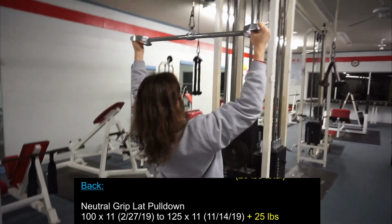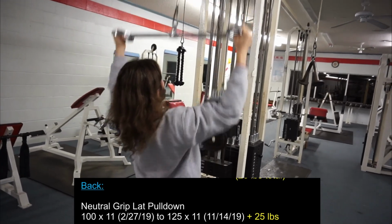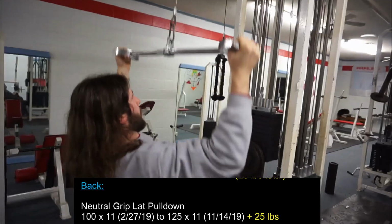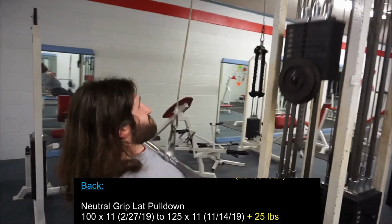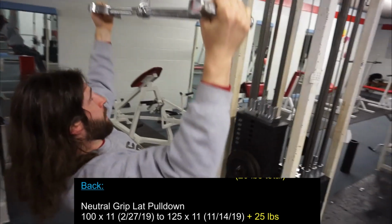So 20 pounds over. Again, the overhead pressing didn't progress crazy good. And I think, again, a lot of that is just because my bench pressing, horizontal pressing progressed so much that it had a big effect on it.